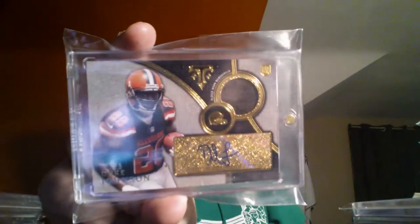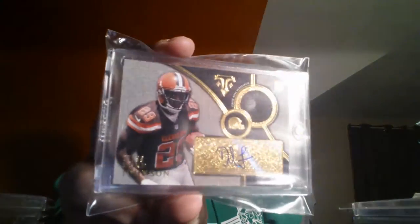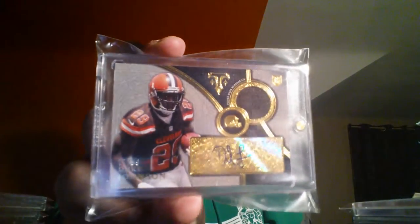So I splurged. Now, this is all Topps Triple Threads. I got five Topps Triple Threads. I got the single jersey out of 99 auto. I hate that stupid sticker. The stupid gold doesn't show up very well. But there's that. And then I got the triple jersey out of 99 with a patch.